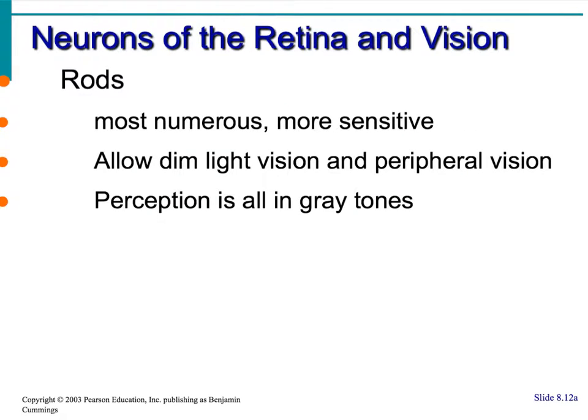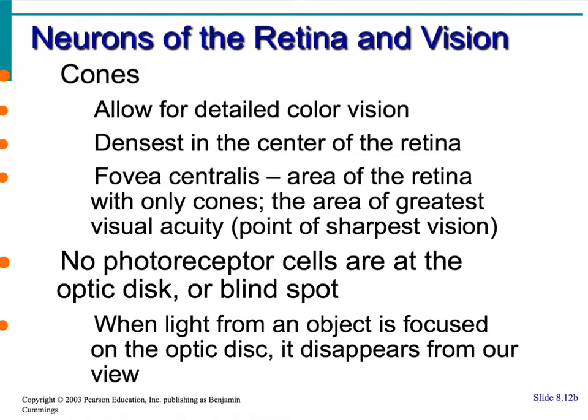Okay, the difference between rods and cones. Your rods are the most numerous. They are also more sensitive, and they are what allow basically your light vision and your peripheral vision. There is no color, though, in your rods. It's just gray. Animals have a lot more rods and almost no cones, I think, and so they're not able to really see in color like we are. We have cones, which give us our color vision.